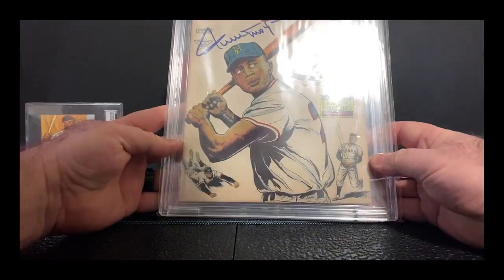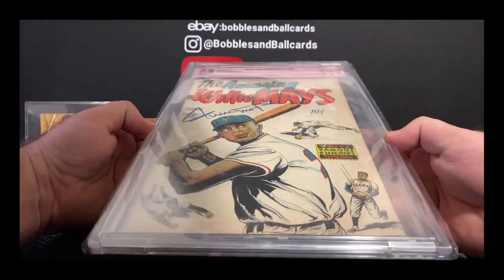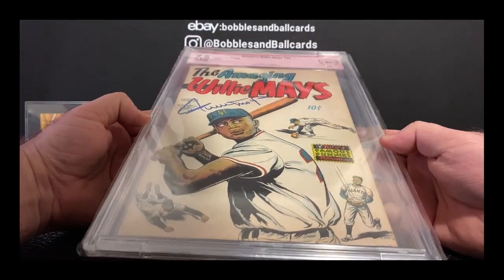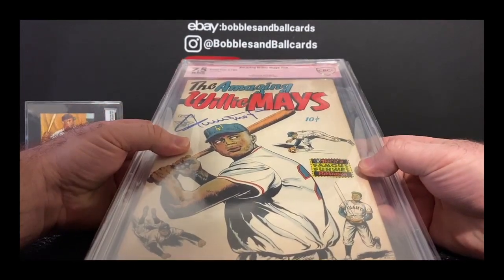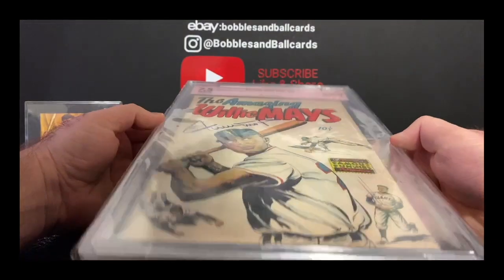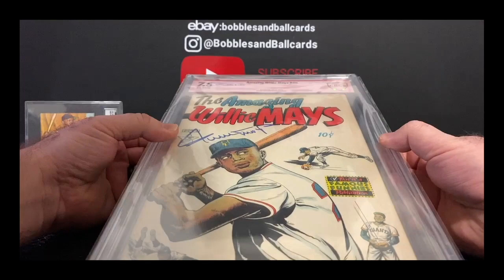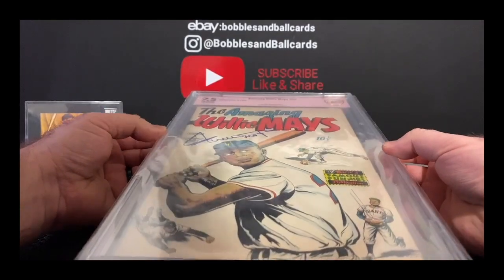Obviously this is cool because the comic is from '54, so pretty old in its own right. To get a 7.5 on it is pretty awesome for a comic. I will say I'm not a comic expert. I do own comics. I do own graded comics. This is the first time I've owned a CBCS comic slab.